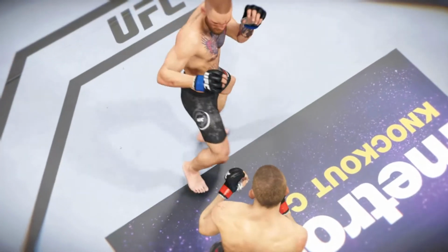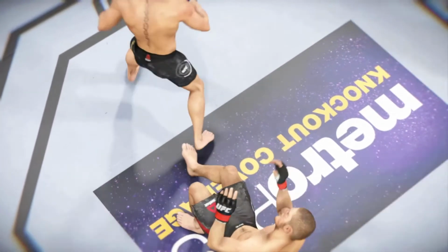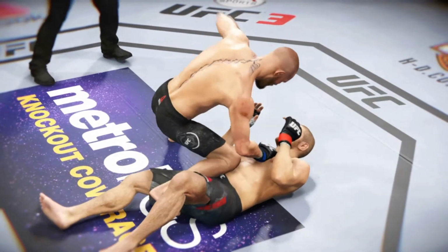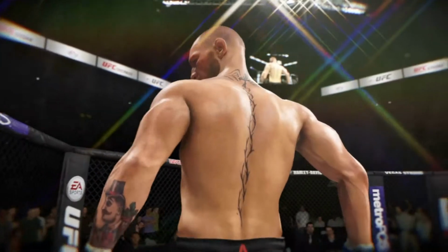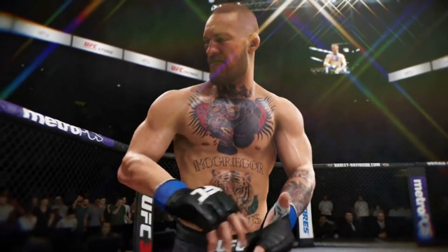And here we see it from a different angle. Look at the power in that kick. And as soon as it lands, that is the end. And let's see that again. Crank. Right on the jaw. And there he is, the undisputed UFC lightweight champion of the world. He's gonna like the sound of that.